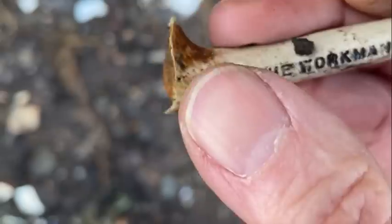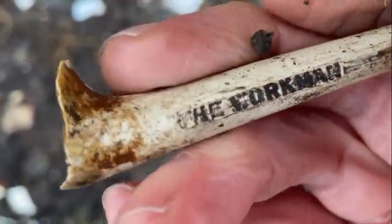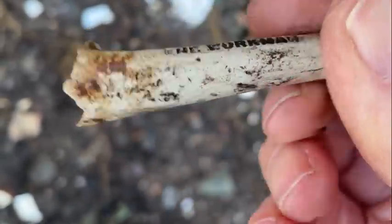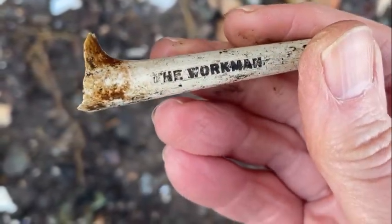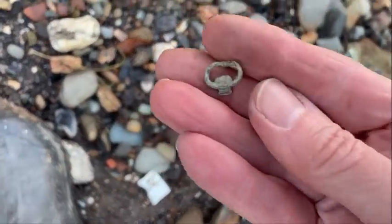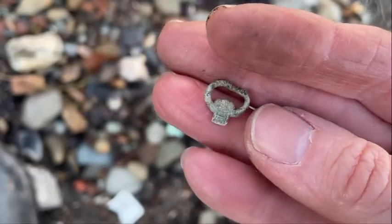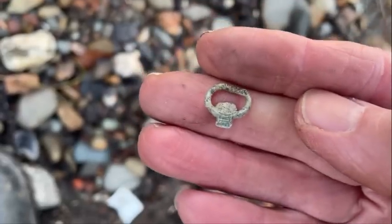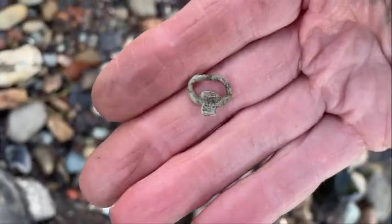What does that say? There. I can't read it. Workman, of course. The workman. Fantastic. Something metal down here. What's this? Oh. I'm not sure. I think it's part of a toy. Pocket watch. You know, they were flat. And that would have been the top. I think that's what it is.